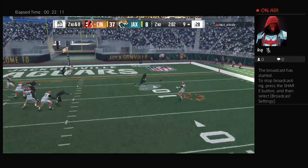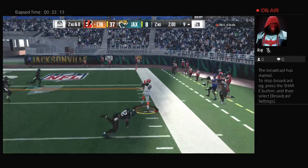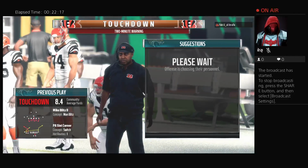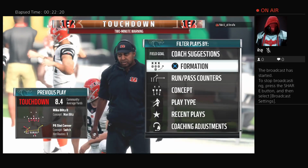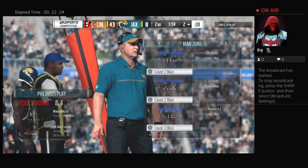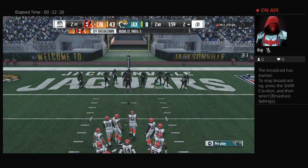Dalton throwing on 2nd down. Out to the flat. That's complete to his running back. And he'll take this into the end zone for a Bengal TD. A great play there. A 9-yard touchdown grab. And the Bengals have got it on cruise control.